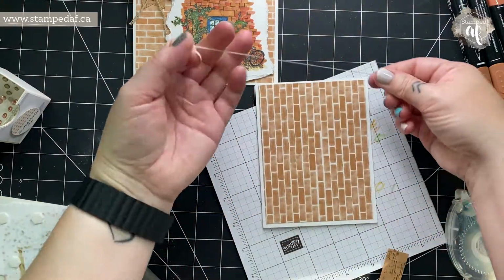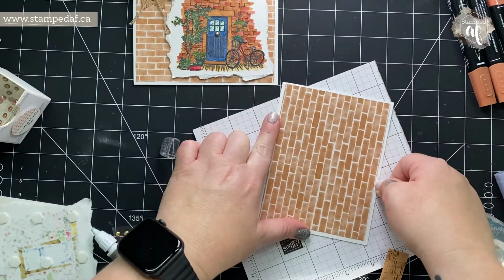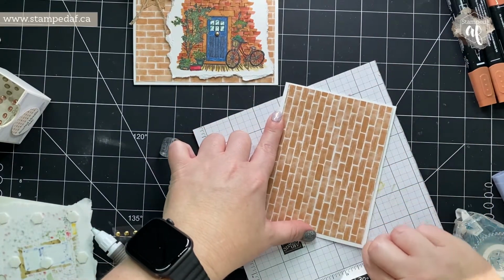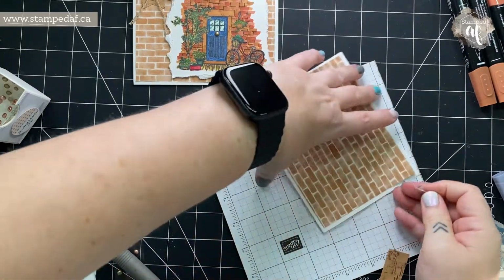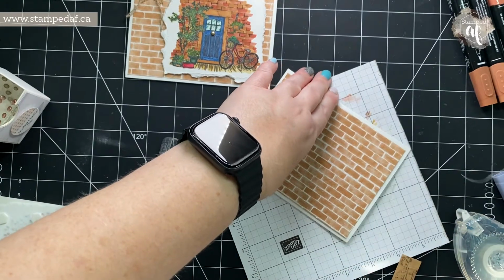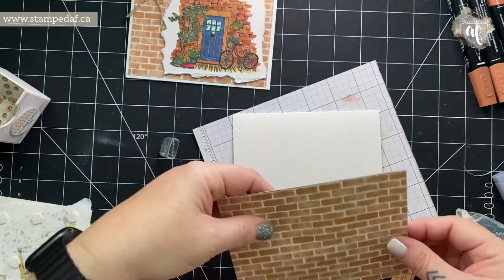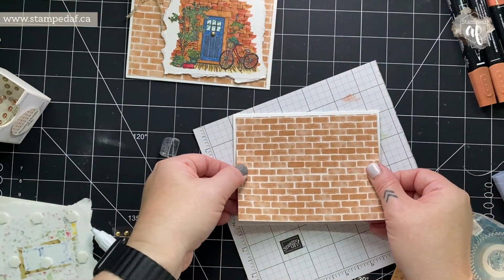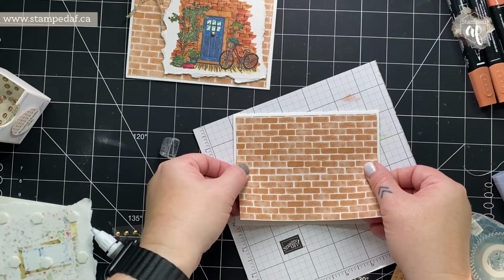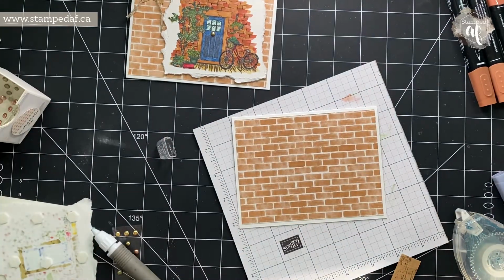Sorry if you can't see this, I need my belly as leverage. Okay, so just lift. You're basically flossing your paper, and then it will be so easy to lift as long as you don't push it back down. And we have a second shot. So usually what I say is get your similar margin on the three sides and then just let it fall down. And there we go. We didn't just waste a piece of DSP and card base.